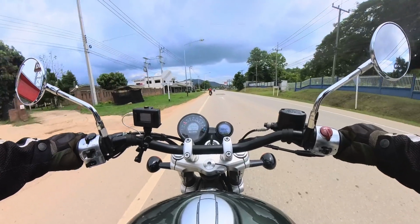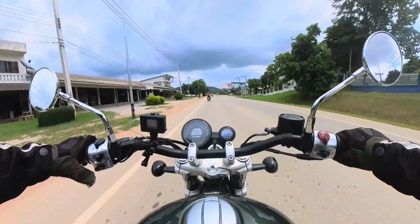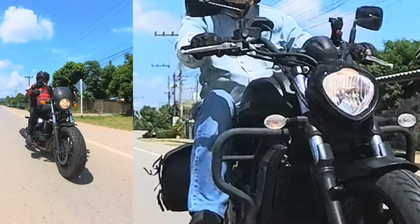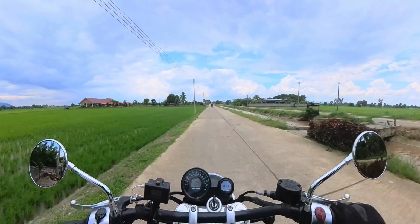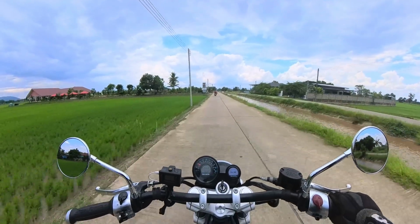And now I understand completely what Patrick was saying. My Meteor 650 feels such a higher riding position after riding the Rebel 500. We're heading to the restaurant, it's my shout, and we're just going to have one more small discussion about the bikes and the day.